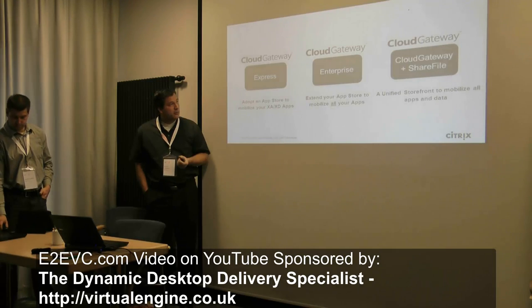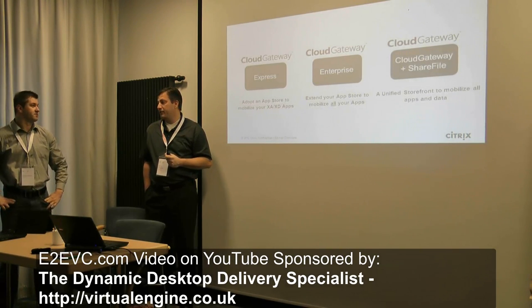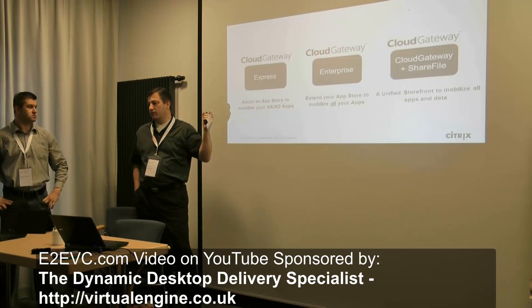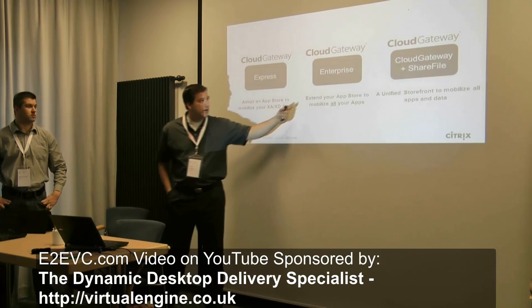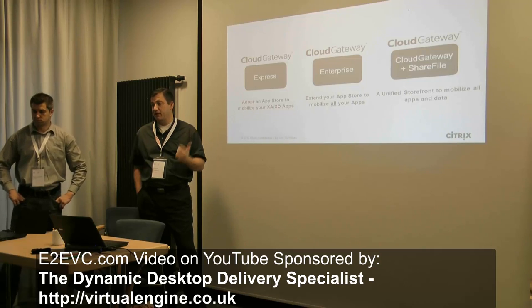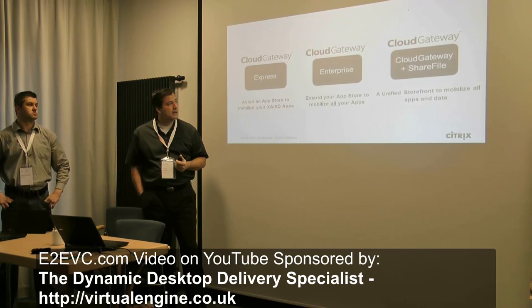When talking about Cloud Gateway, it is available in two different editions. Cloud Gateway Express, which is free, only covers the Windows component for providing access to XenApp and XenDesktop. Cloud Gateway Enterprise is a commercial product which you have to buy in device or user licensing or even concurrent licensing.